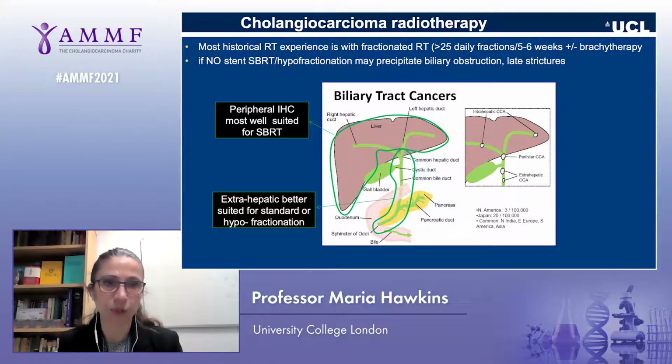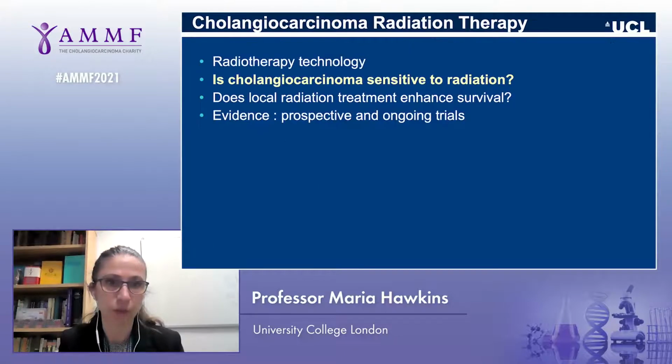Most historical experience with radiotherapy is with fractionated radiotherapy. This is radiotherapy that's given daily for at least 25 to 30 fractions over 5 to 6 weeks, and often is used concurrently with brachytherapy. We know that if there is no stent in situ, very ablative radiotherapy may precipitate biliary obstruction and stricture of the biliary tract. And currently, we risk stratify the way we treat patients, such that the peripheral tumors would be better suited for ablative radiotherapy as SBRT on the slide, while the extrahepatic tumors are better suited for standard or moderate hypofractionation.